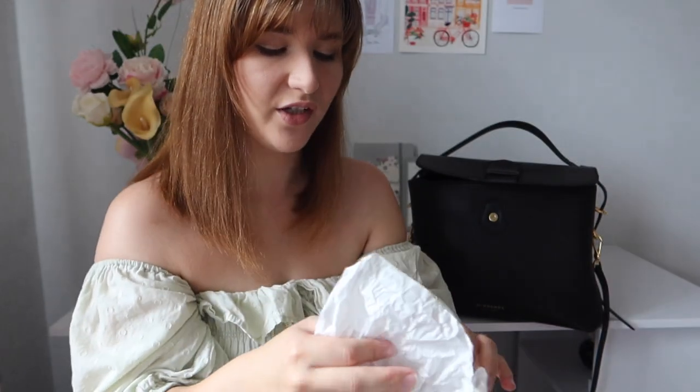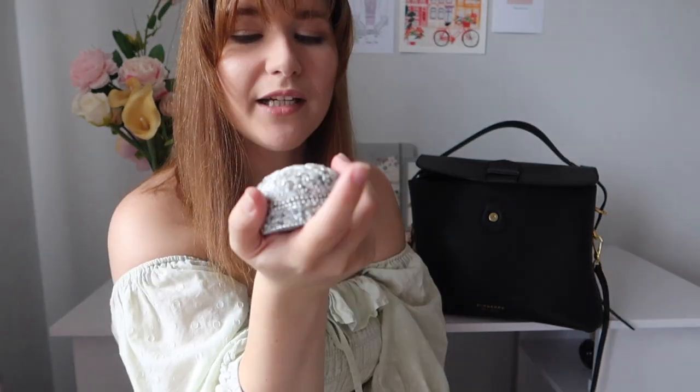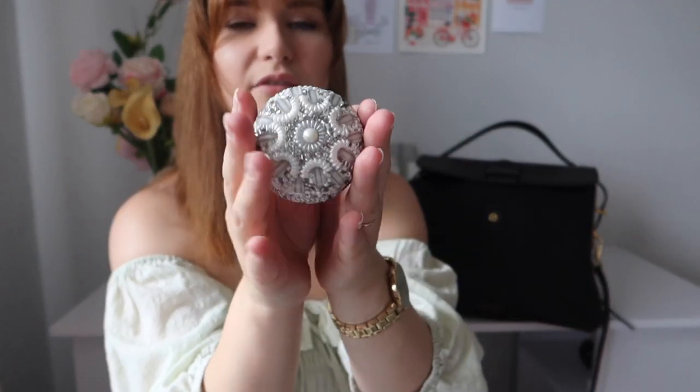Oh, and this is something that you will see in my London vlog. So I got this from Kensington Palace gift shop. Me and Katie and Millie, we all got one, so we're matching. And it is a little trinket box with these little lovely beads.